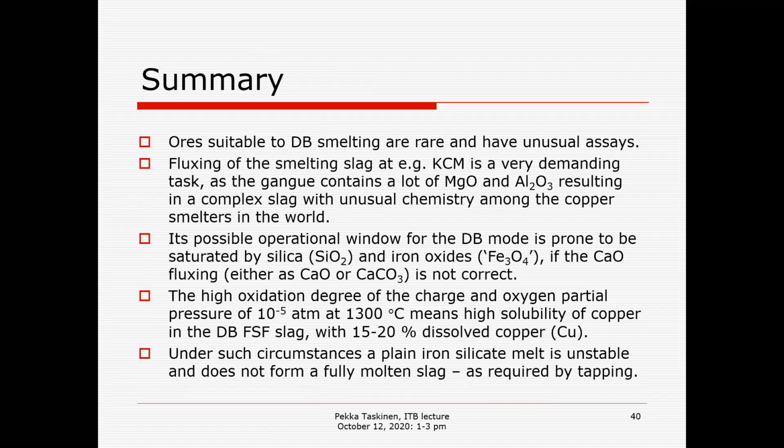So there are not many concentrates or ore bodies in the world which are suitable for direct to blister smelting. They must be either low in iron or very high in copper. Because of the rather complicated chemistries these ore bodies typically have, the smelting slag fluxing is a rather demanding task, and it ends up with rather unusual chemistries among those direct to blister copper smelters in the world.